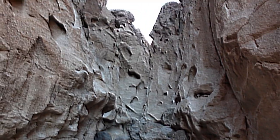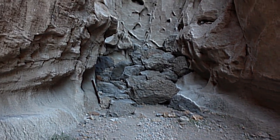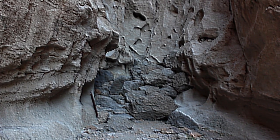I don't think we can get through here, dear. It looks like the trail's been blocked by a slide.